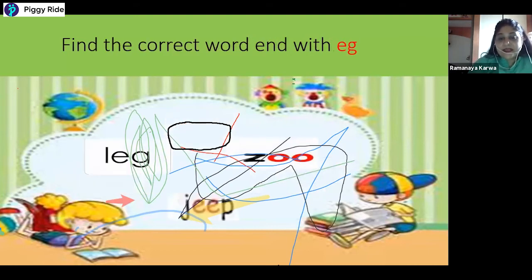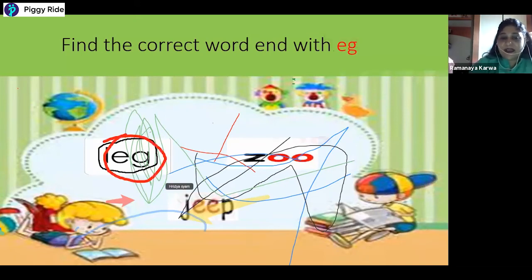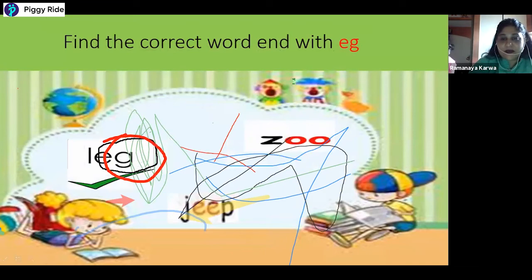And the next is, tell me the word that ends with EG. L-E-G, leg; J-E-E-P, jeep; Z-O-O, zoo. So the correct one is L-E-G, leg. Who is using the cursor on my screen? Okay, let's move to the other.